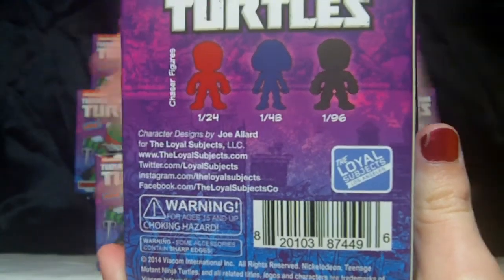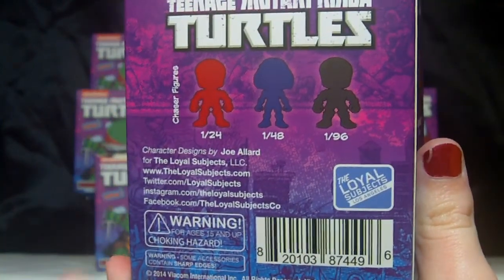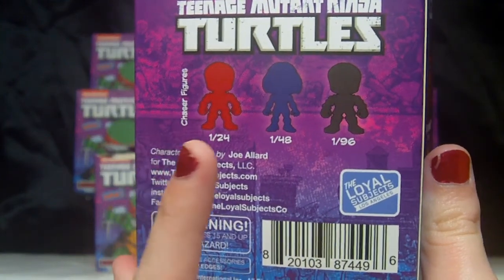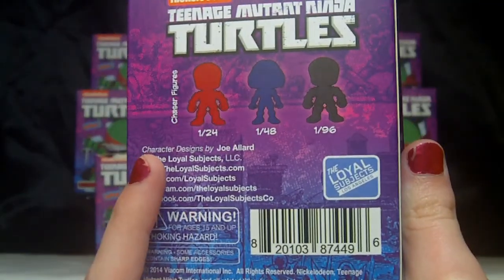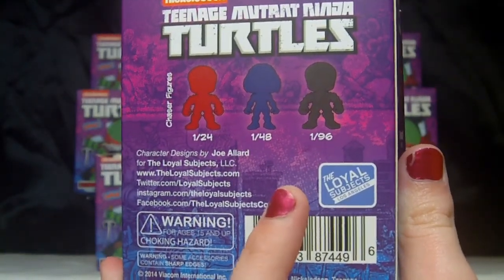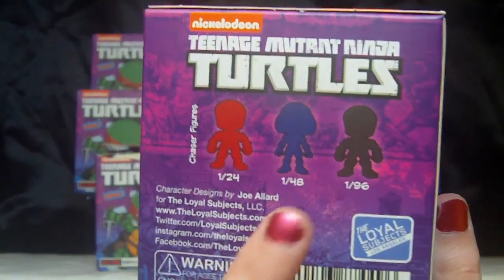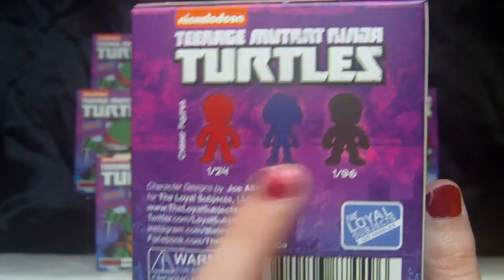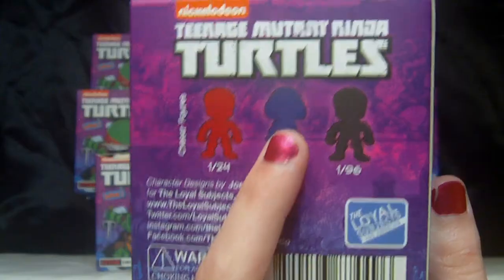On the back of the box, we just have some information about the figures and some warning labels, and we also see that there are 3 different secret figures that we can find in this series. This one is 1 of 24, this one is 1 of 48, and this one is 1 of 96. I'm thinking that these two are just color variants of the turtles themselves, and I think this one right here might be April because the outline is way different than any other figure on the box.